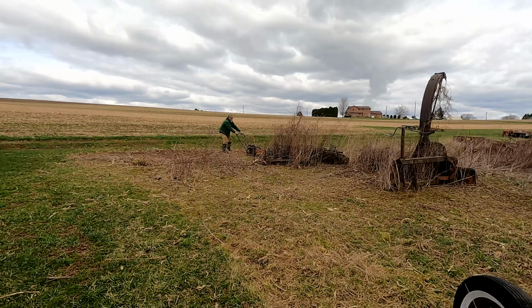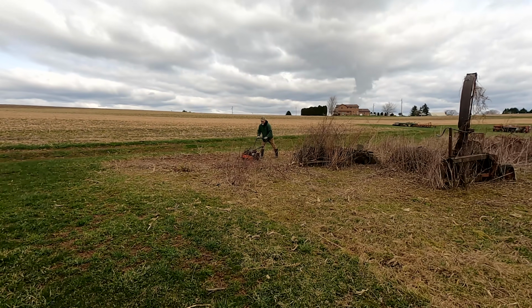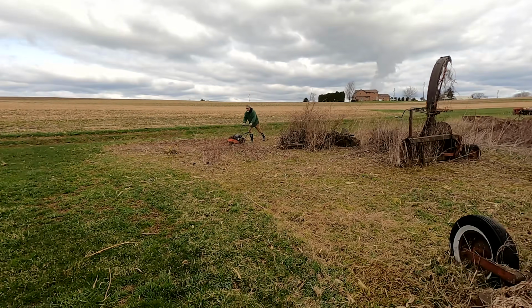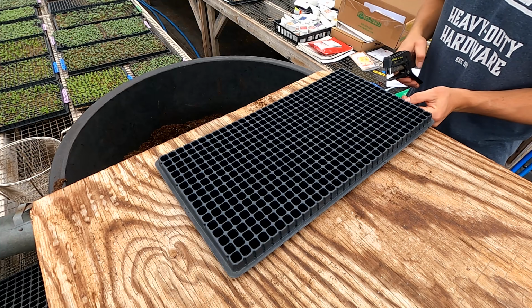That push weed whacker is really nice for the big briars because with that thick string, it can really do a number on them. It's just, you gotta be careful because that thing slings thick brush like 20 yards out. So I'm not gonna get too close, but that's what he's working on. I'm gonna head back in the greenhouse and start seeding.